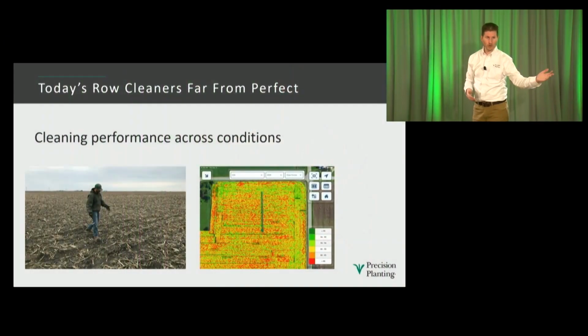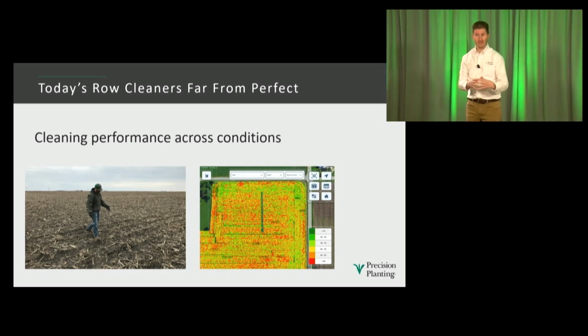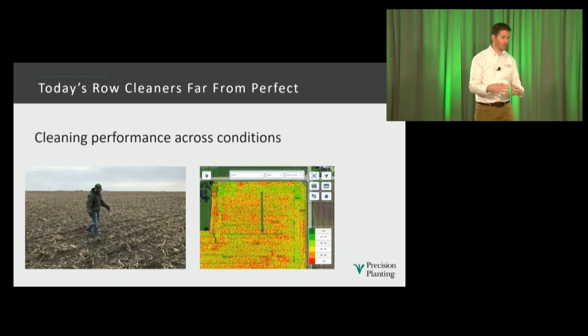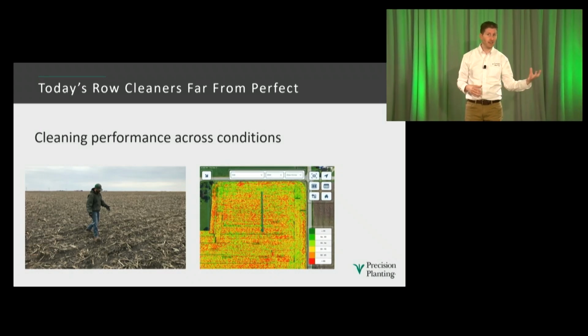The first is the cleaning performance across conditions like the field that I shared, where, as you can see, Corey walking from one row to the next and on a foot-by-foot basis, he's able to see, and we were able to see the differences and the challenges that that residue condition provided and the limitations that today's row cleaners had for a field like that.